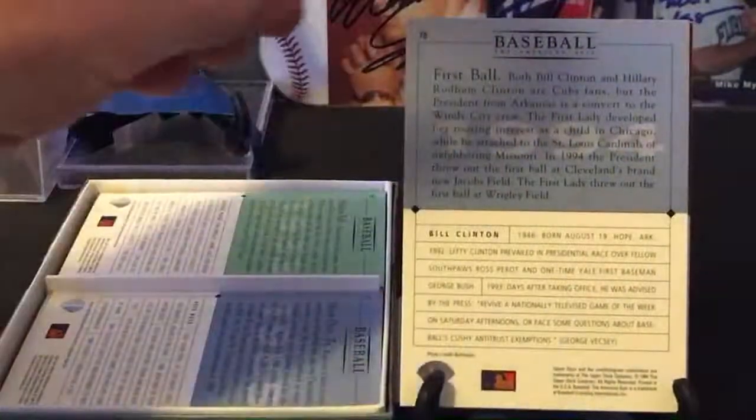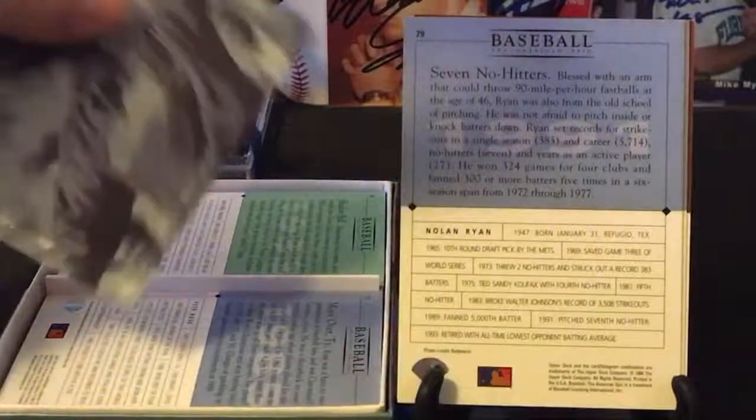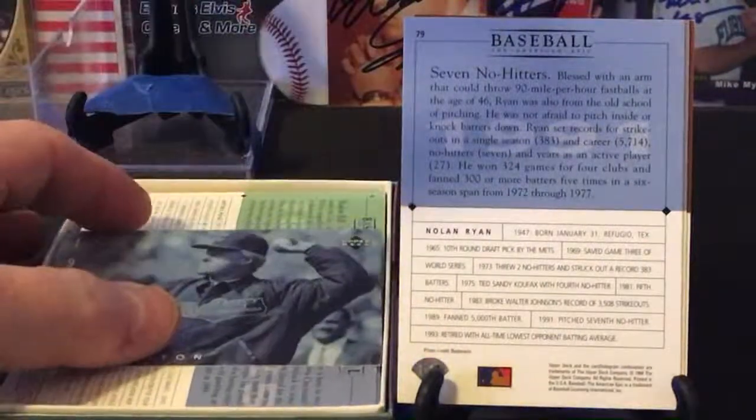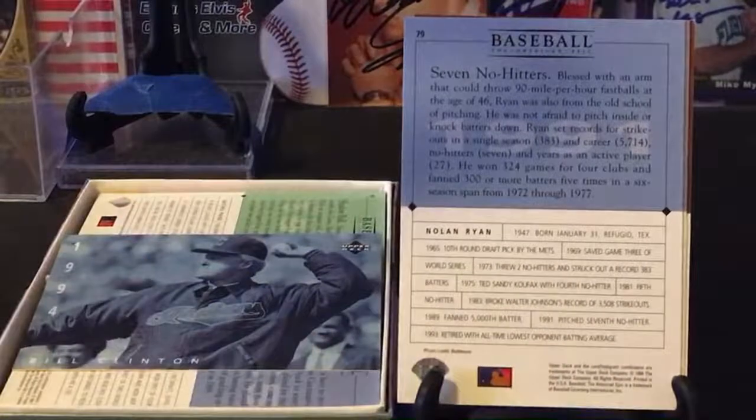And card number 78 for Bill Clinton is up to bat. There's Bill Clinton throwing out a first pitch at a ball game there for the Cleveland Indians. Next up to bat, 7 no-hitters.